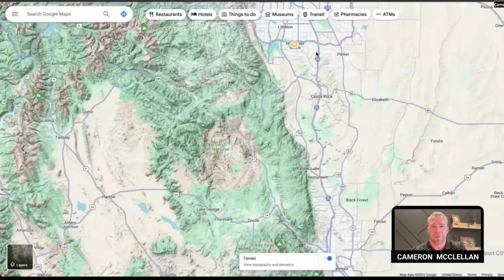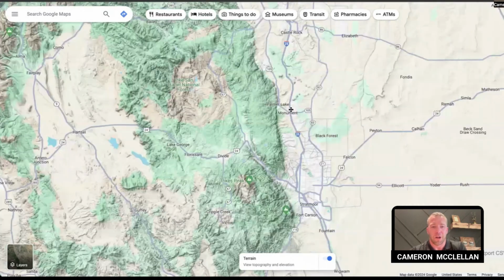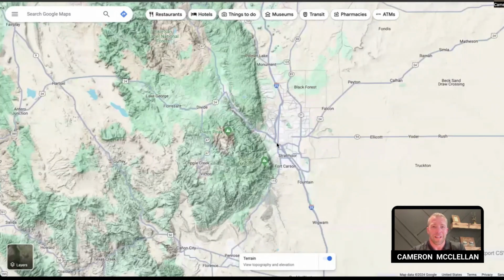Zooming out from there, it's about 50 minutes to downtown Denver and about 30 minutes up to the Denver Tech Center that employs a lot of people, and then 50 minutes from Larkspur out to DIA. Very similar going south to Colorado Springs. It's about 35 minutes down to downtown Colorado Springs, and it's right at 50 minutes to get out to the Colorado Springs Airport.